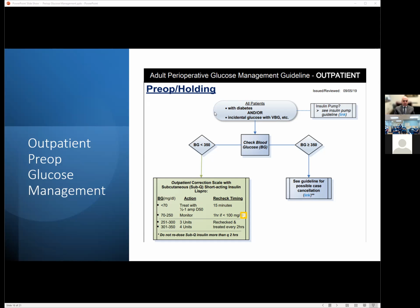This is again where we're asking to do an intervention. Now, unlike the inpatient side, the only intervention that is going to happen on the outpatient side is going to happen in the pre-op area. We're not asking for any intra-op rebolusing. We're not asking for any PACU rebolusing of insulin. The best time to do it is to check the blood glucose in pre-op. If it is abnormal, address it right there.